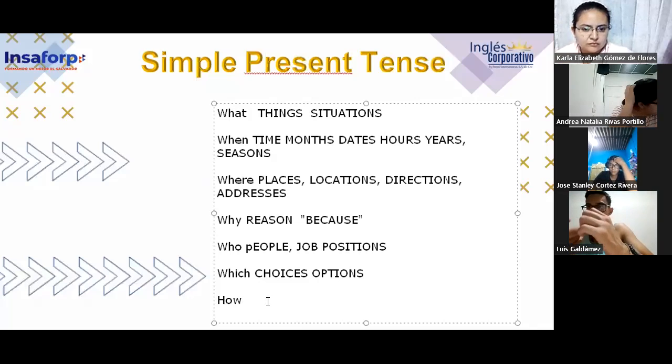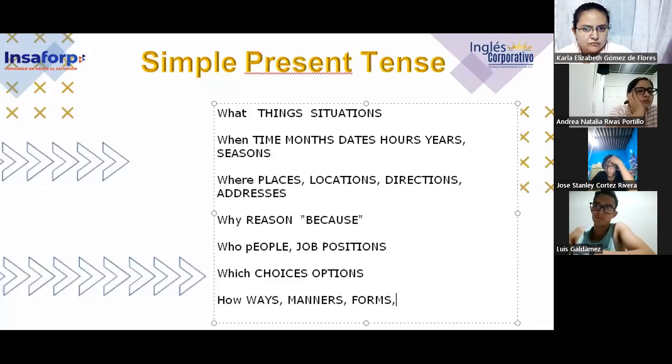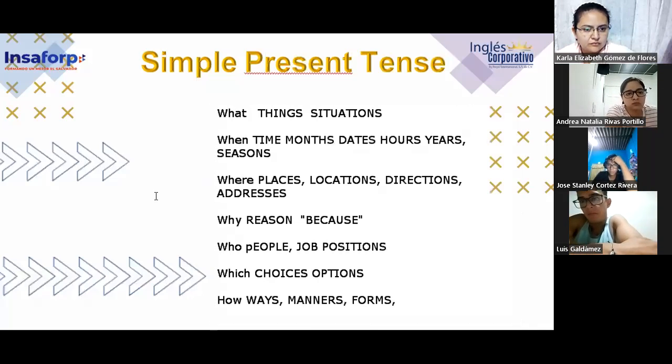Ok, how, what information are we asking with how? Ways, manners. And the form. Yeah, forms. All right. So it's a way, it's a manner, it's a form. All right. This is the information we are asking for.